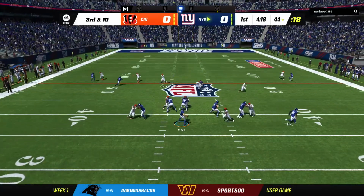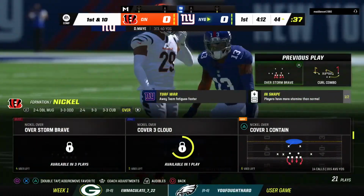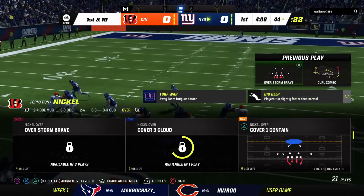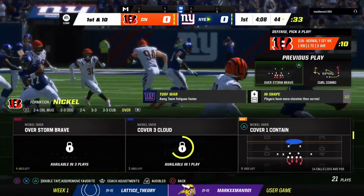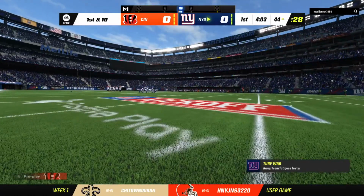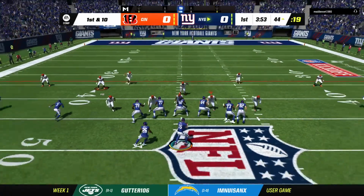On third down, he'll drop to throw. He's got the hook up to Odell Beckham. And he's got another first down as the tackle's going to be made at the Bengals' 44-yard line. The third down conversion is successful. Give them 12 yards that time. So they'll come up in Bengals territory now with a 1st and 10 at the 44-yard line.